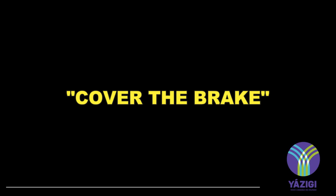Yeah, makes sense. So you might hear, you're approaching a steep blind crest. Cover the brake just in case there's an unexpected drop. Anticipating danger. Or, as you roll over that last rock, cover the brake. We don't know what's on the other side. Just being ready. Absolutely essential.